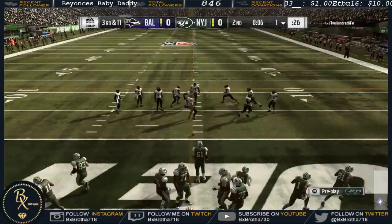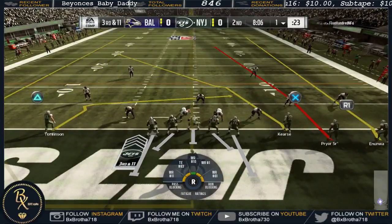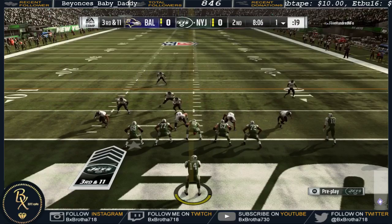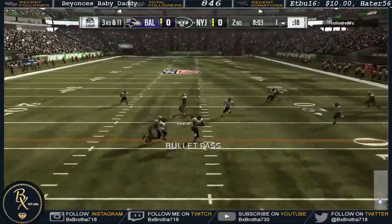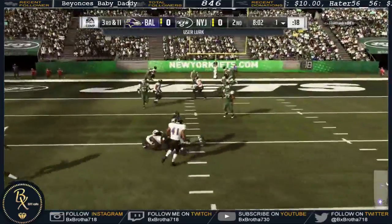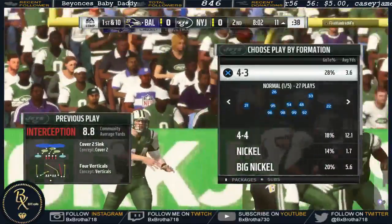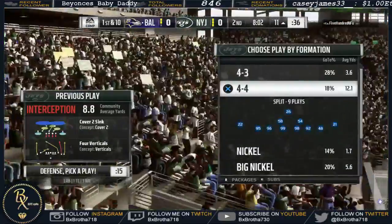The Jets on 3rd down. Just 1 for 3 thus far. This is 3rd and 11. Out of the shotgun, here's Darnold. Into heavy traffic, and it's intercepted. Picked off by the linebacker, C.J. Mosley. And they're going to get the football just outside the 10 at the 11-yard line.